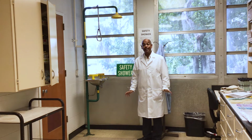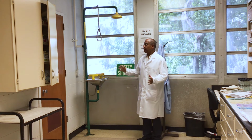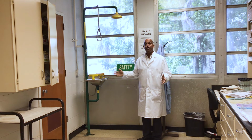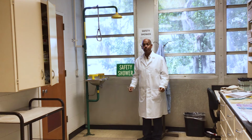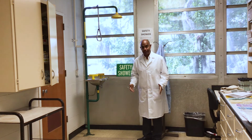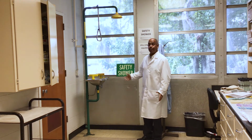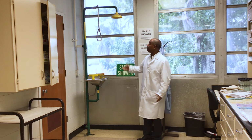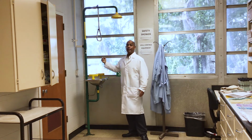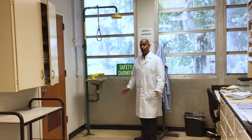More personal protective equipment is a safety shower. This is the corner of the lab and this is the entrance to the acid room, the pure sulfuric acid room, which can create some serious burns. So in case of an accident, we are mandated by law to have a safety shower, and this is ours. So there are two parts to it. There is a shower that we can pull from the handle to get 30 gallons at a time to make sure that everything is washed off.